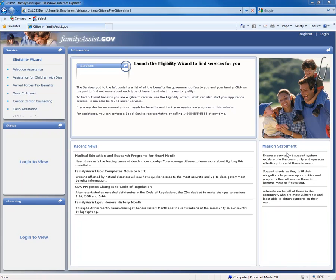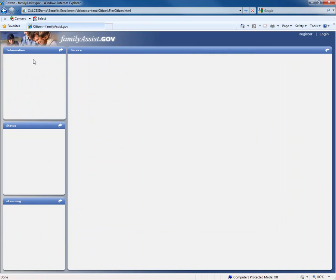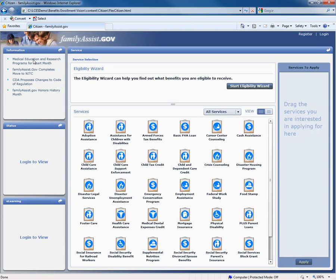Firstly, let's start by selecting the Eligibility Wizard. The animated transition that makes the wizard screen the primary focus helps the user understand the impact of their actions. It's not jerky, leaving them feeling lost or confused.